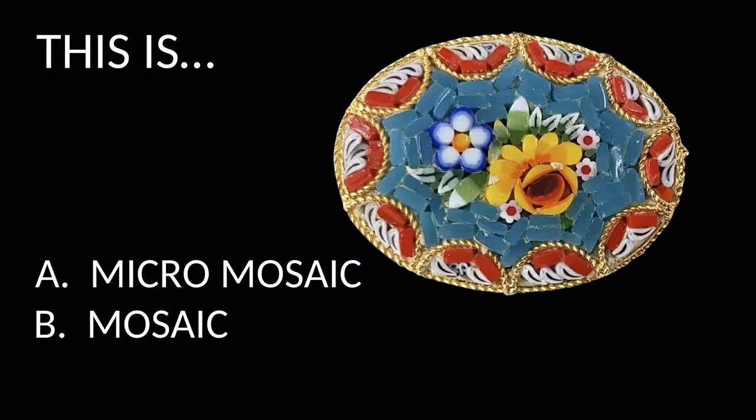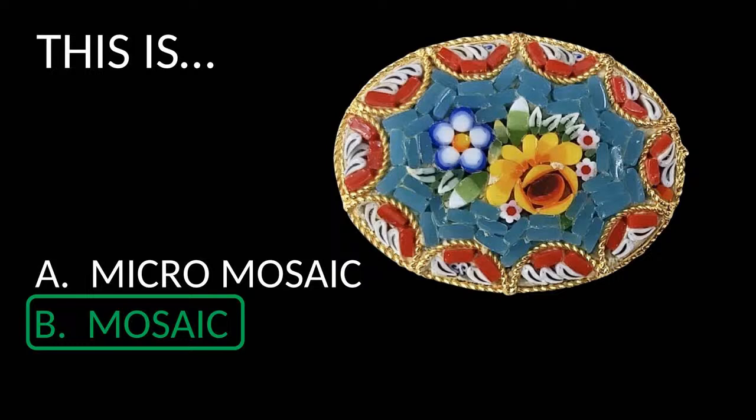And this one, is it a micromosaic or a mosaic? These are your choices for this final glass brooch in our quiz. And it is a beautiful example, Italian, I would say. Remember, micromosaic needs to be tiny, tiny, tiny little pieces, where there may be some larger ones in this one. And I see our answers coming in. And the answer is indeed B.